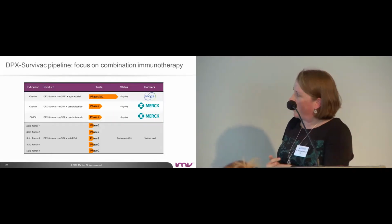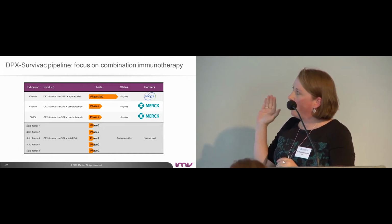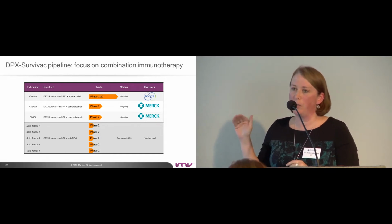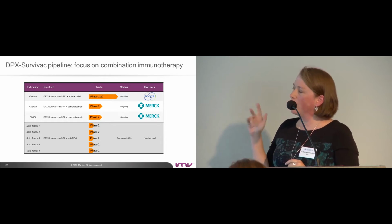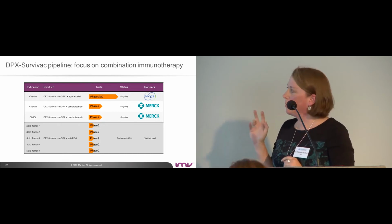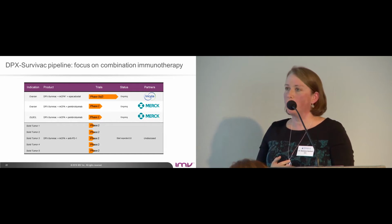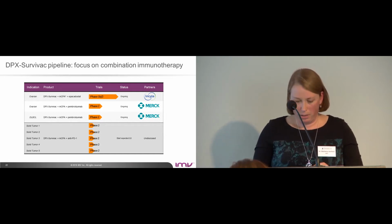Our pipeline is pretty clear. This is DPX-Survivac. We have an ongoing trial, which I'll show some of the clinical data from, combining our treatment with epacadostat, which is an IDO1 inhibitor. We have 2 ongoing investigator-initiated trials combining our treatment with pembrolizumab. And we will imminently be starting a basket trial where we'll be combining our treatment with a checkpoint inhibitor.